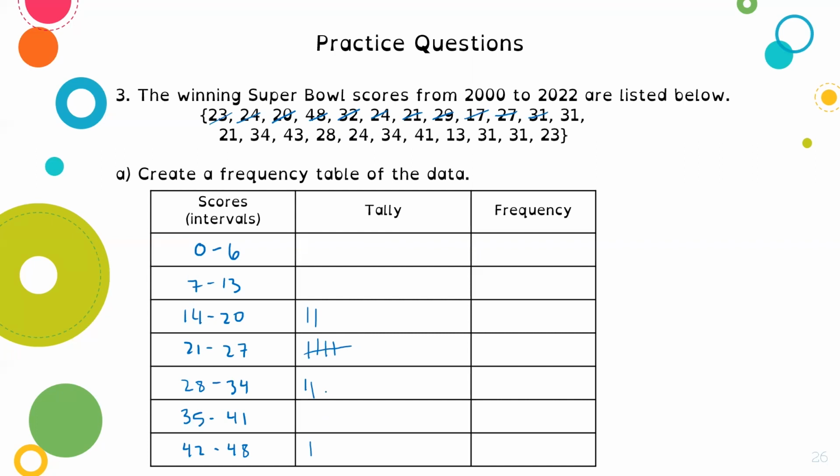31 goes into 28 to 34. Another 31 goes into 28 to 34. 21 goes into 21 to 27. 34 goes into 28 to 34. 43 goes into 42 to 48. 28 goes into 28 to 34. 24 goes into 21 to 27. 34 goes into 28 to 34. 41 goes into 35 to 41. 13, oh, I missed that one before, but that's okay, 7 to 13. 31 goes into 28 to 34. Another 31 goes into 28 to 34, and 23 goes into 21 to 27.